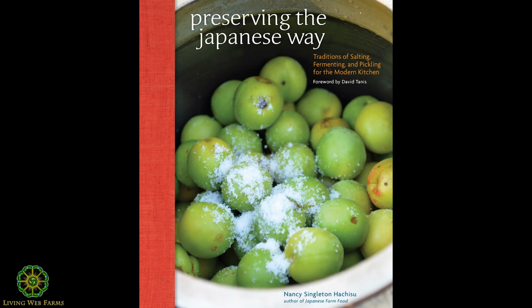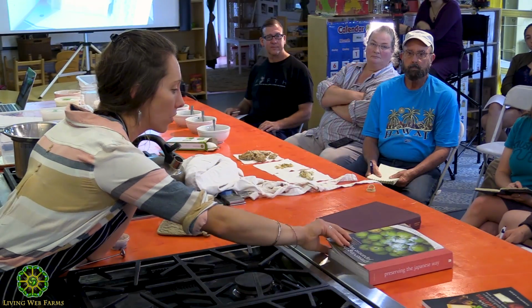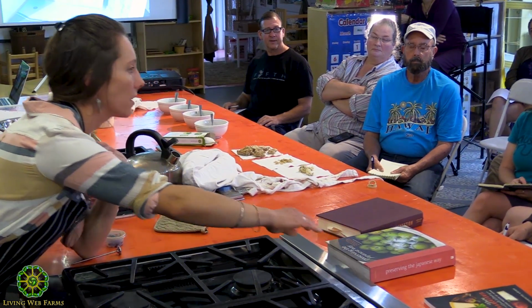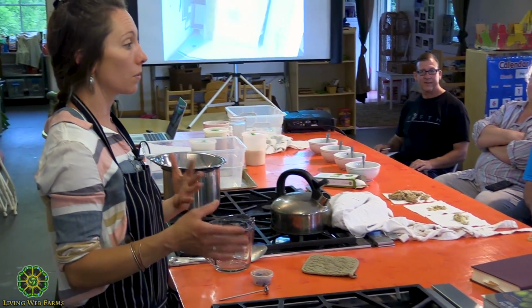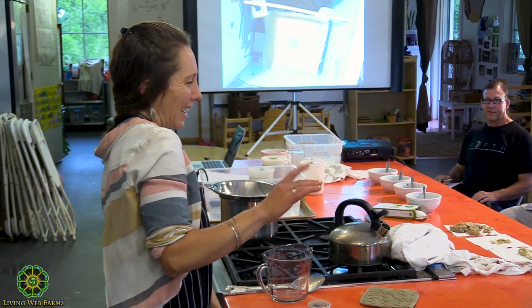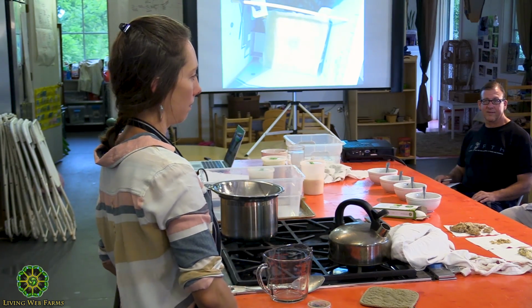This book, Preserving in the Japanese Way, is beautiful, even if you don't care about anything I've said tonight, because she talks about really traditional ways of preserving food in Japanese culture, even just with salt. There's a lot of fermenting fish in here, which is one of my New Year's resolutions. She does go into how koji's grown in Japan, which is a really fascinating read. And then she has a lot of great recipes for salad dressings with shio and making your own soy sauce kind of light version, not heavy year-long, two-year-long version.